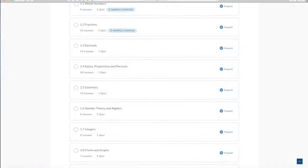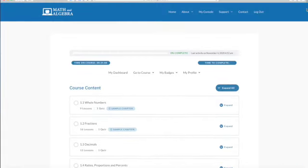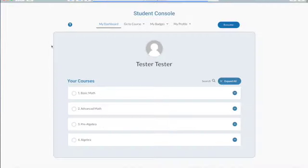So like I said, in my opinion, the basic math is really for upper elementary or early middle school level. Okay, at the end of each little section, there is a quiz, and then there is a quiz at the end of the entire course as well, this basic math final quiz. Let's go back and see what the advanced math looks like.